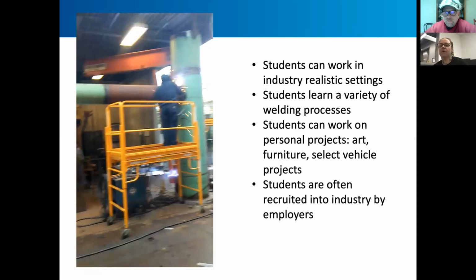But really, our students, we don't know where our students go in industry. They can go in a very diverse different locations of industry. And we try to provide an atmosphere that gives them a sense of a real job site as best as possible.